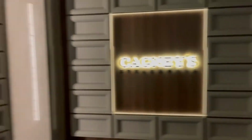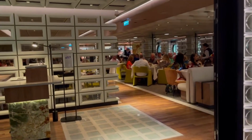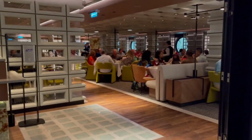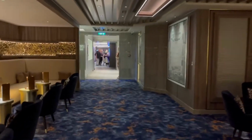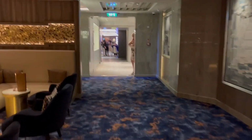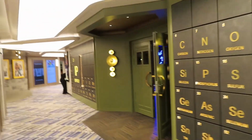So here we have Cagney's, the steakhouse on the Norwegian Prima. We didn't try this place because the Haven restaurant is basically like a mini version of Cagney's, as they share the same menu items like lobster bisque, crab cakes, surf and turf, and the different sides like creamed corn or baked potato. So here we have the Improv.